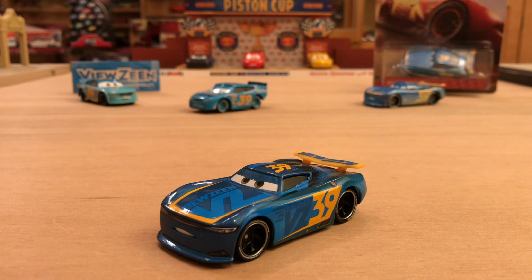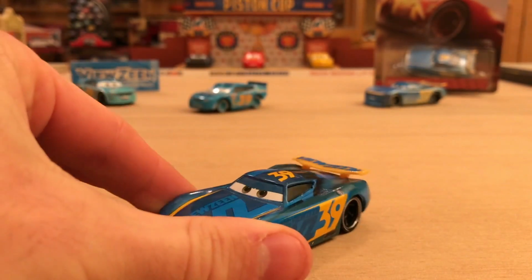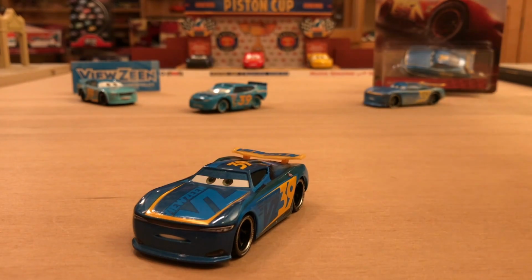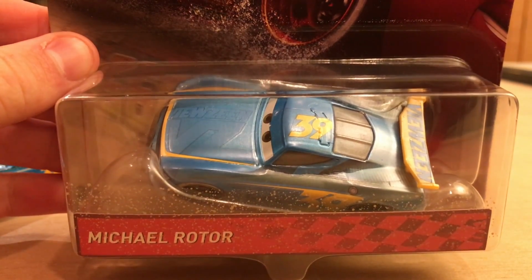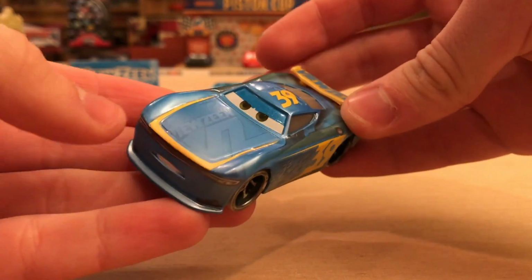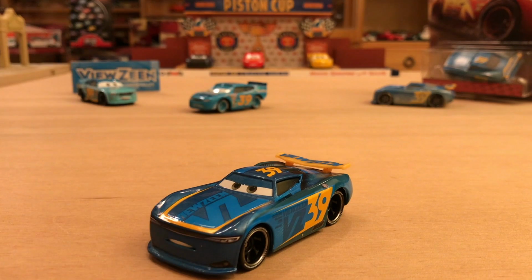It's finally what we've been waiting for, the regular version of Michael Rotor, who of course is the next gen Zeen racer in Cars 3. As you guys probably know, he was released in, I'd say, late fall of 2018 as a Fireball Beach Racer single, which is nice, but come on, we want the regular version, not a version that's clouded with sand and just kind of looks mediocre. We want the real deal, and finally he has gotten a release.